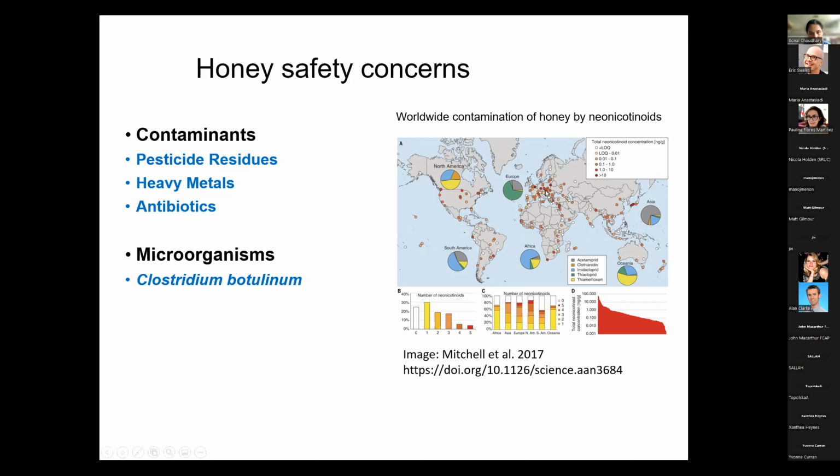And despite the ban in Europe and in the UK in recent years, there's still some contamination of the honey with neonicotinoids. Fortunately, most of the levels detected were below the limits set by the EU, so they're below the safety limits. But still, it shows that the presence of pesticides is quite widespread. So it is important to be able to trace and quantify the presence of pesticides. And then another safety concern is the microbiological safety of the honey, and this is mainly because of potential contamination of honey with spores from Clostridium botulinum.